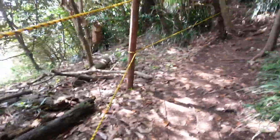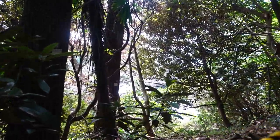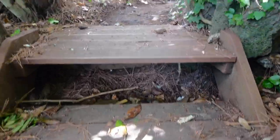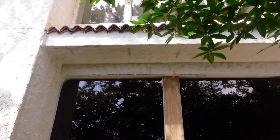Decided to take a walk through our resort to get to it instead of the main road. Might have gotten a little bit lost, but that's okay because this is beautiful. We're literally, oh no, I think we're in a forest. There's water out there. I think we're here.